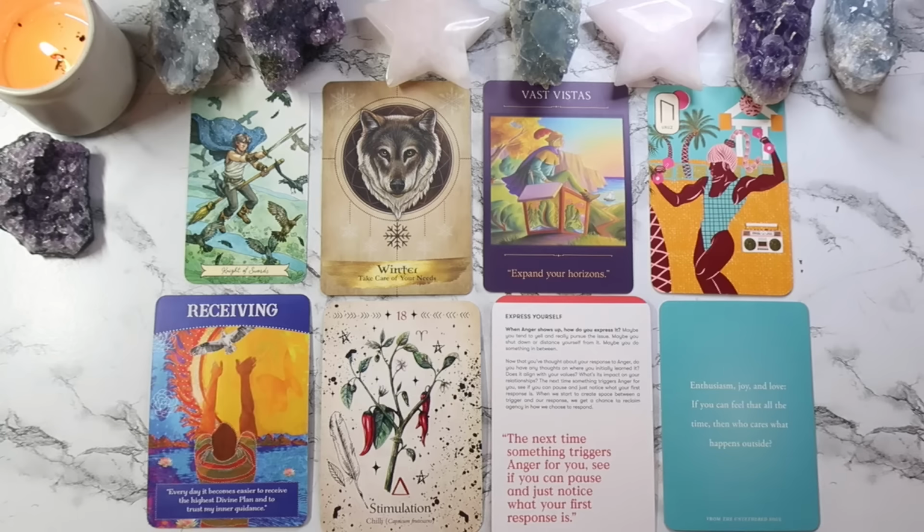And people also notice your intellectual ability right off the bat. I feel like your mind power is super strong, and people really love how intellectually stimulating it is to be around you as well. And what's really attractive about you is your communication ability. The Suit of Swords speaks to the mind and the intellect and communication and logic. So I just want to note that.